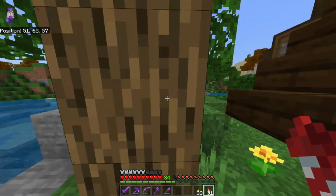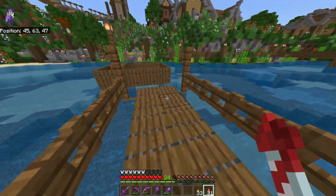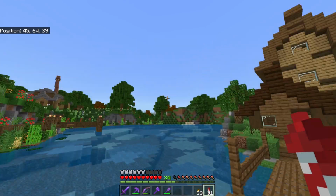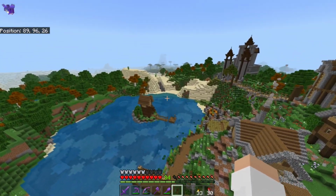I really like how it's such a small little project, but then you get so much detail to do. You get to experiment with different things with it, and I definitely like that.